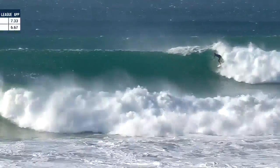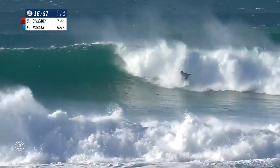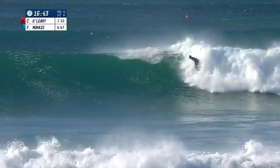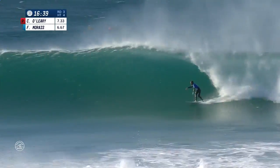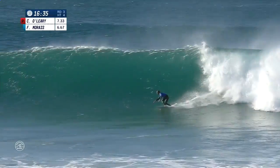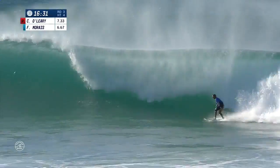Welcome back to Heat 4, round 3. Straight back into it with some big sets, and Frederico Morais up on his second wave. Already would have collected enough points to get himself back into the lead, but he wants an excellent number. A beautiful wall stretching out in front, goes to that rail, hooks it under the lip. But this is the major turn that he was looking for to finish.